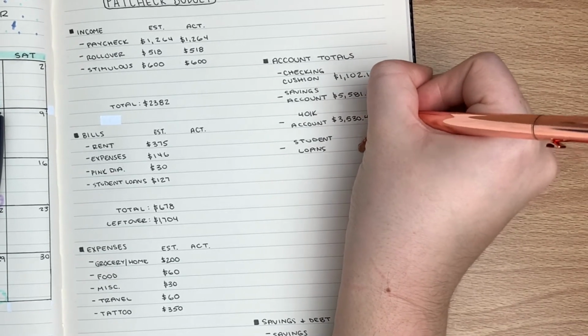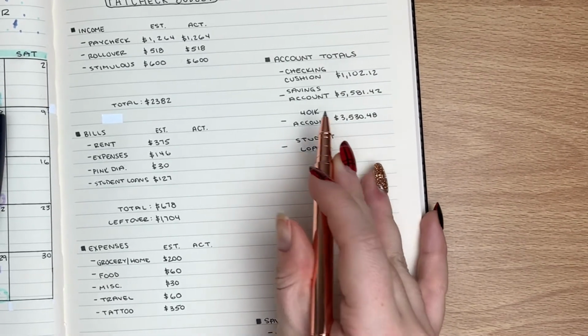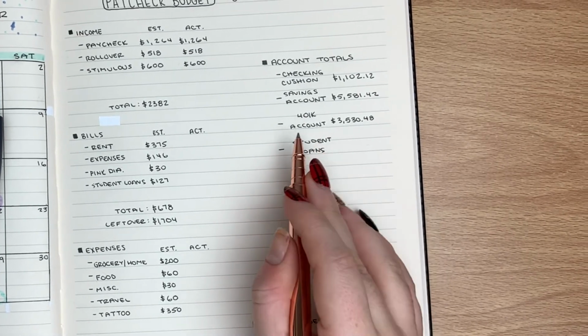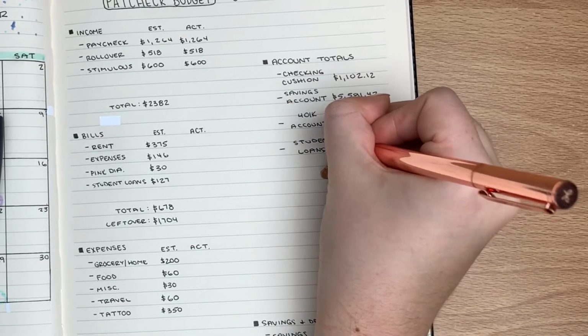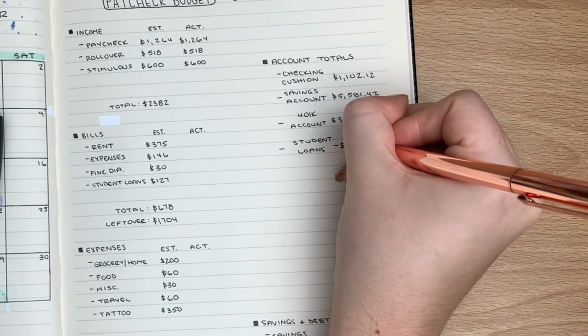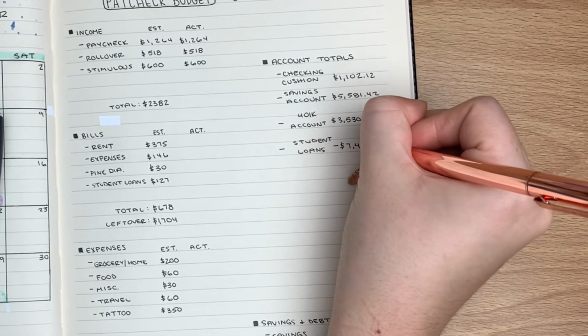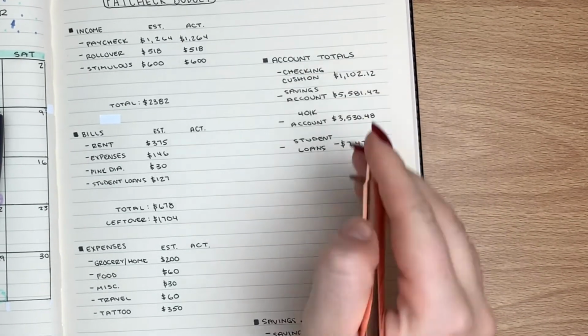My 401k, I have $3,530.48, which is actually really good that it's so high already. I contribute 8% to my 401k, and I only started it less than a year ago, so I have that much already. And then my student loans, I'm gonna put the negative, and I have $7,472.49 left to pay off.